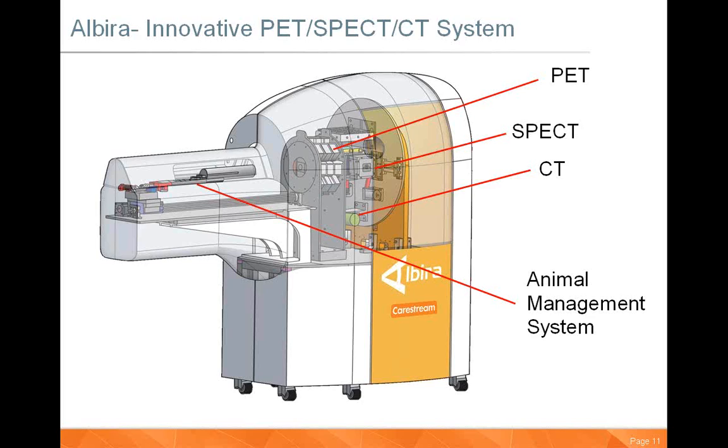So for example, I might only need to start with a PET CT because I don't have SPECT probes ready to image in my animals, but I know that my research might go there a few years down the road. The system can be configured as a PET CT, and when you're ready to upgrade, the SPECT cameras are upgraded at your site. The system is normalized and ready to go.